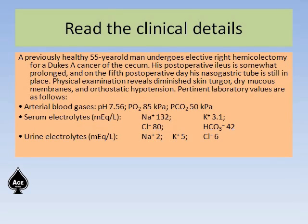The next question, read the clinical details. A previously healthy 55-year-old man undergoes elective right hemicolectomy for a Dukes A cancer of the caecum. His postoperative ileus is somewhat prolonged, and on the 5th postoperative day, his nasogastric tube is still in place. Physical examination reveals diminished skin turgor, dry mucous membranes, and orthostatic hypotension.